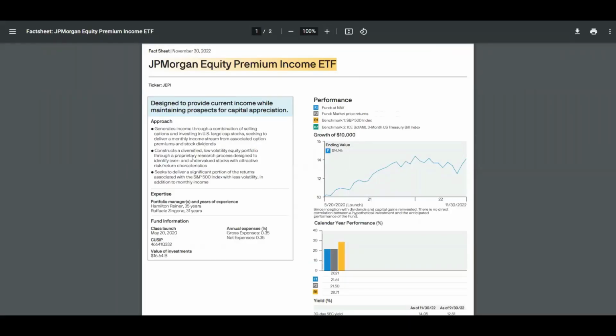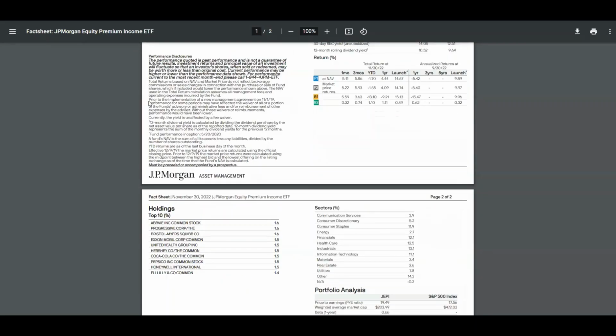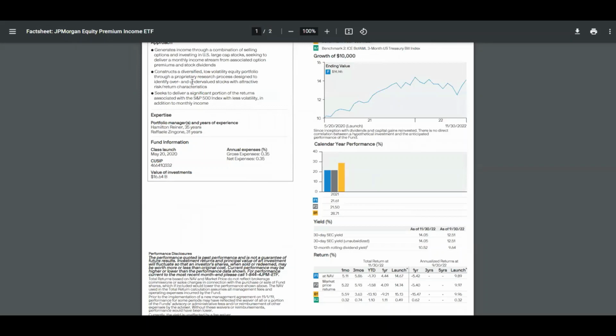So they also generate income through a combination of selling options and investing in U.S. large cap stocks, seeking to deliver a monthly income stream from associated option premiums and stock dividends. So already just right there, them owning the large cap stocks and providing income from the dividends makes this a safer bet than QYLD. And so if we look, they construct a diversified low volatility equity portfolio.